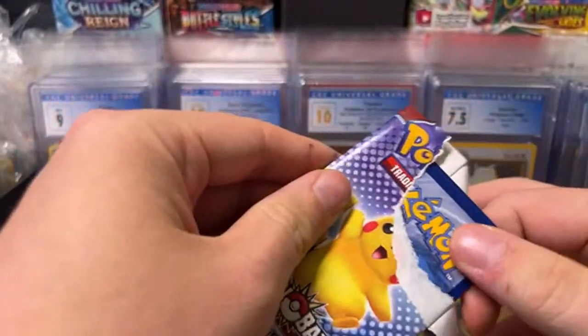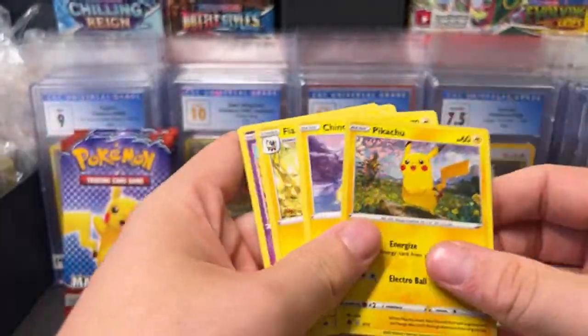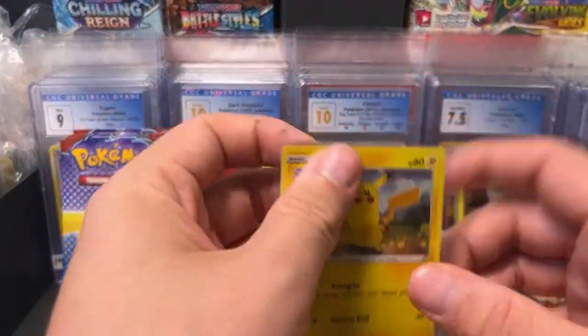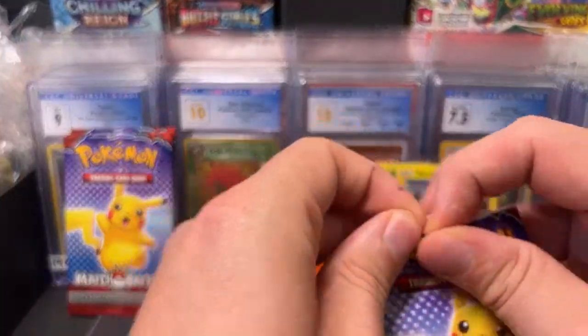Here you are. I like it, but I need to find the right card, then I will slab it away. Yeah, and that's the way to do it. That's the way to do it, is wait till you see something you like. Here, you got Pikachu.